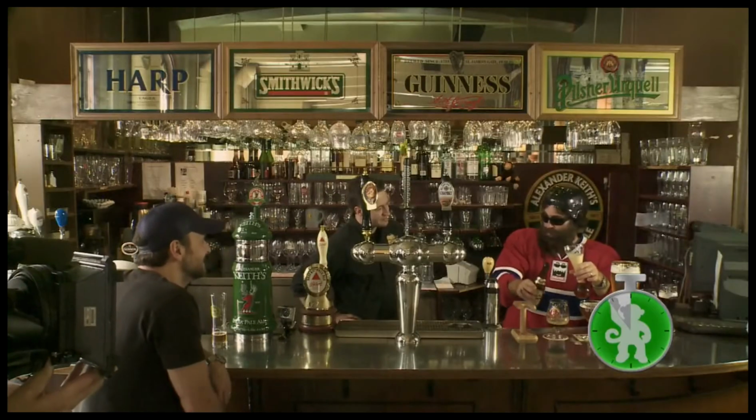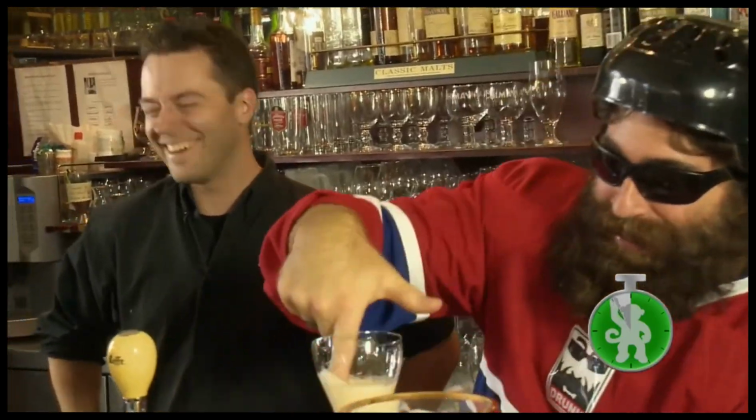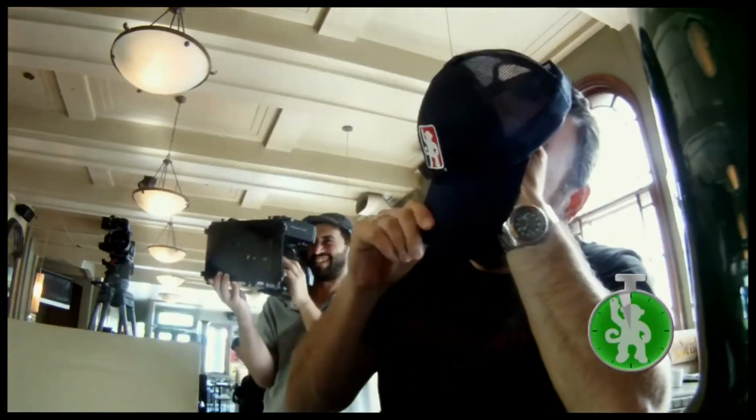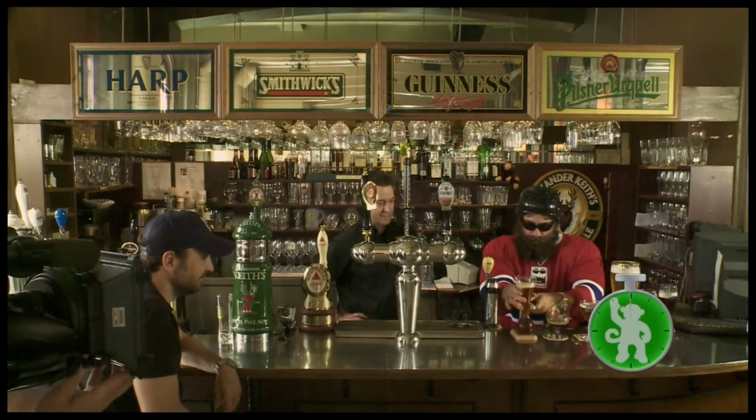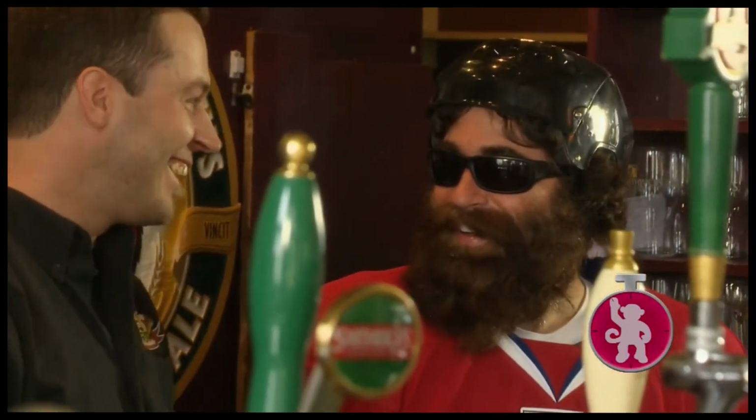Oh, can I use nose grease? No, you cannot use nose grease. Because of McKenna's nose grease, which actually worked in reducing the foam, he only gets 1 point. That's an old college trick. That's not college beer.